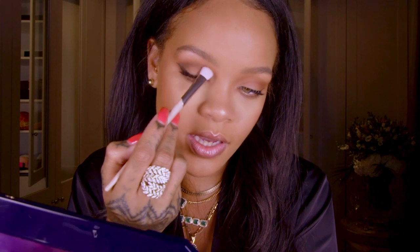Yeah, sure. So this actually is a setup for any eye look that you want to do. Wherever you put darkness, it really, really should be intentional. This is supposed to be casual, daytime, easy. The Hennessy. A natural definition.